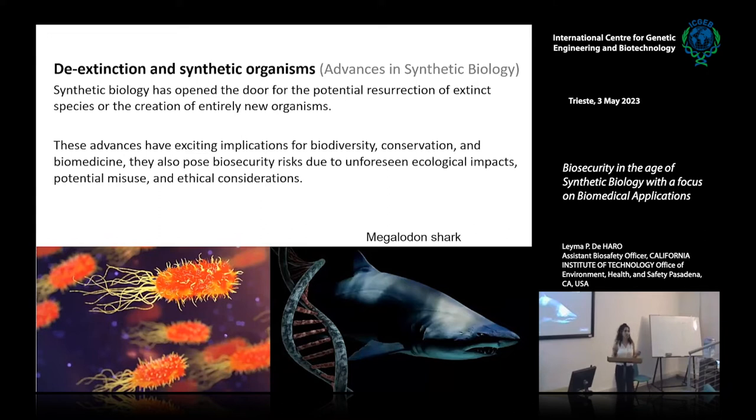Okay, then we have this really cool area, which is the de-extinction of extinct species and synthetic organisms. So for example, in the US, there's someone that wants to revive the megalodon shark, which was bigger than the T-Rex. And it might be possible to do that. And then there's a potential to create new species of bacteria that didn't exist at all. And this technology already exists. You can create it de novo. You can order your genes from a company and insert them in a donor cell. And now you have a new bacteria.